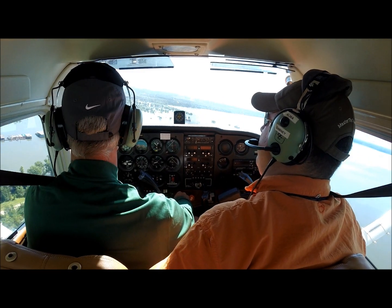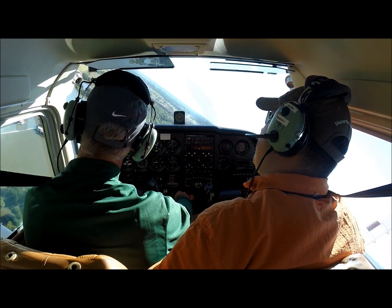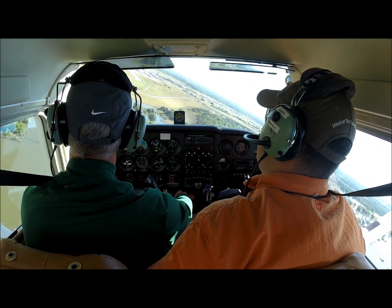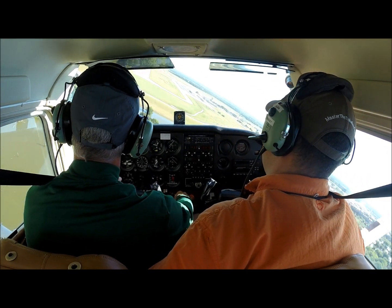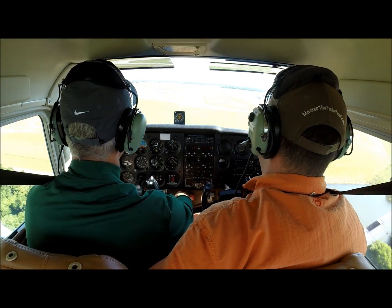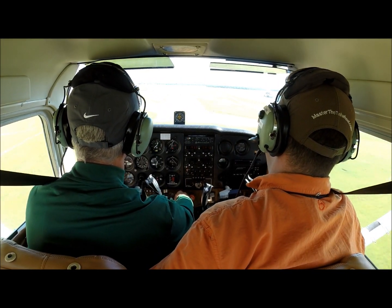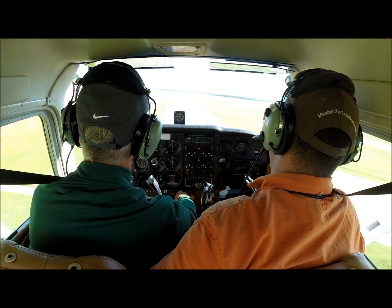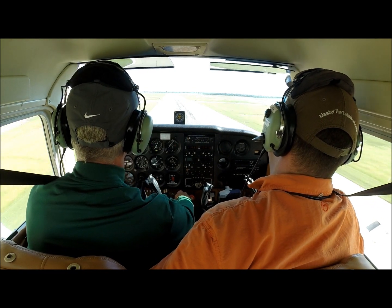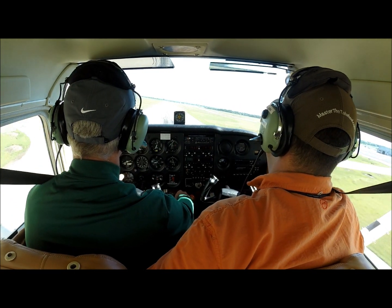What do you think about right now? Yep. Use that power and get us lower. Excellent. So left wing low, a little bit of right. There you go. You want that nose glued to the end of that stripe where it goes away. We're probably overcorrecting because we're on the left-hand side of the runway. Use your wheel and drift yourself back over that center line. There you go.